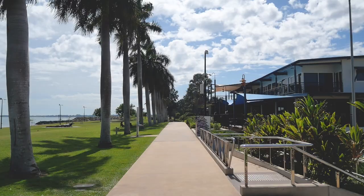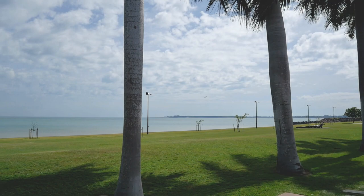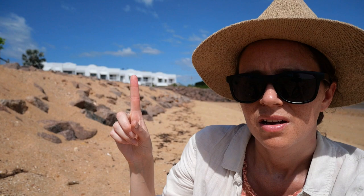But it was lovely. I think this is probably the prettiest place I've been so far in Darwin, particularly behind here. You've got really nice grass and then a long row of palm trees. So this is lovely. Also, they look like holiday apartments. That would be a really, really nice place to stay. I think the view is just beautiful here.